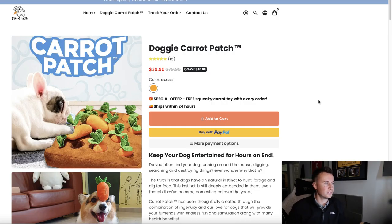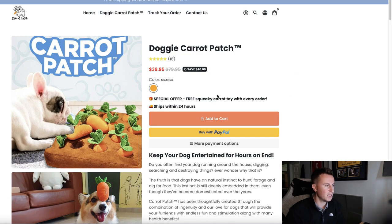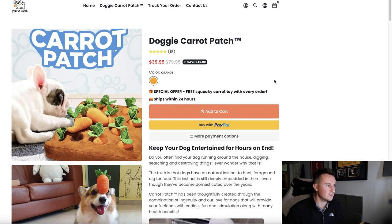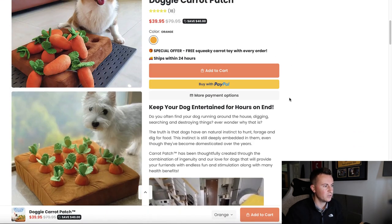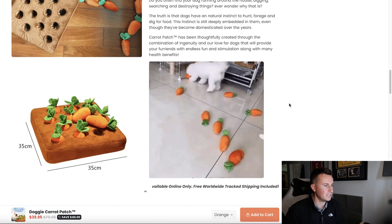Next, let's take a look at the actual Shopify store itself. Straight away, I can tell it's a Shopify store by the fact that it's using the Debutify theme. Let's just double check this using our inspector. Debutify 4.8, yeah, brilliant. They've got the variants. It's just overall a feel-good store. They've got a nice rounded font. Easy to read, easy to consume.